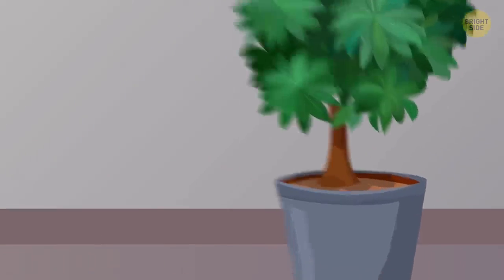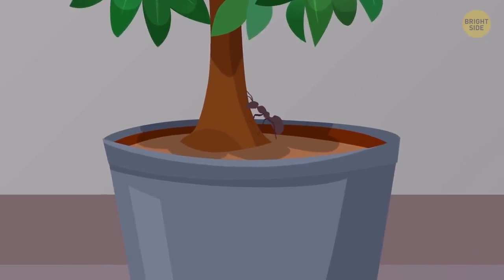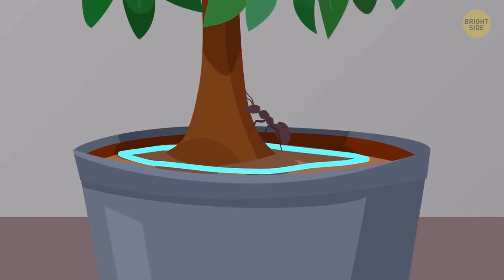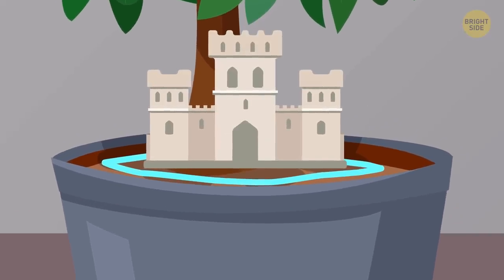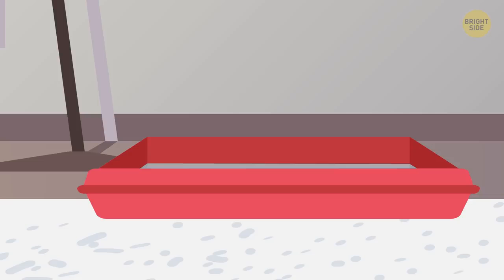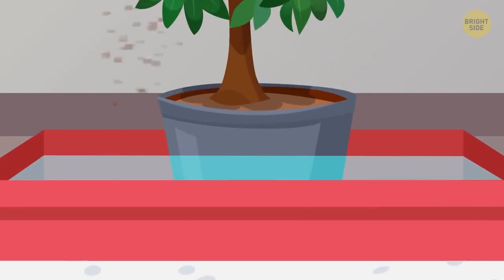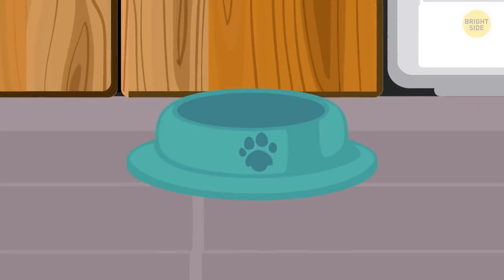To prevent them from building a home in what's adding aesthetics to your own home, try setting up a moat filled with water, much like people did in ancient times building fortresses. Put the container with plants on a tray filled with water. You can sprinkle cinnamon powder on it for an even stronger effect, or put a cinnamon stick directly into the soil. The same moat trick will work with pet food bowls.